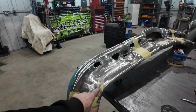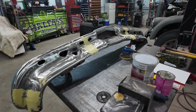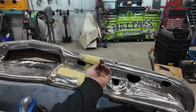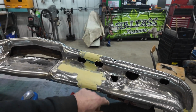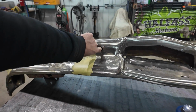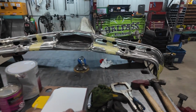Yeah, just letting this dry. Don't like it to get too dry, but I want it to dry out so that I can just get in there and hit her with the DA, and whatever's left is good. There we go. Whatever a fella can do to make his life a little bit easier.